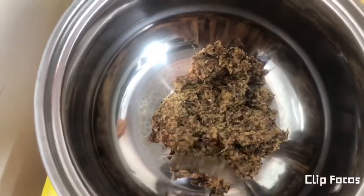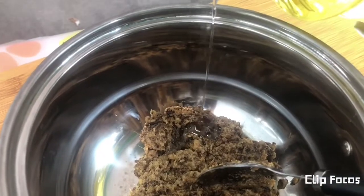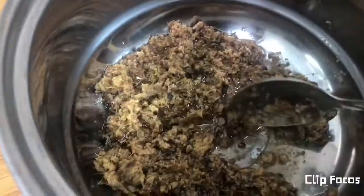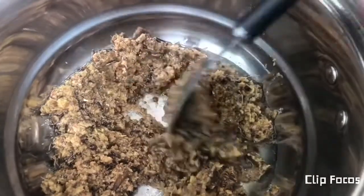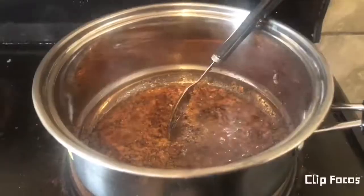Then I go ahead and add some oil before I put it on the stove. You have to mix them once more. And I'm going to cook it on low heat. Do not burn it on the fire because you're going to lose all the benefits of the oil. You have to cook it for 20 minutes on low heat.